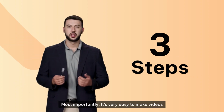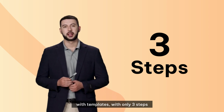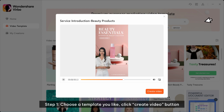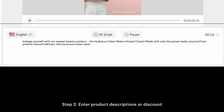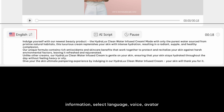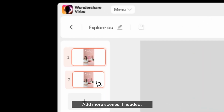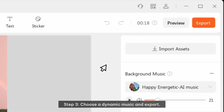Most importantly, it's very easy to make videos with templates, with only 3 steps. Step 1, choose a template you like, click Create Video button. Step 2, enter product descriptions or discount information, select language, voice, avatar, and switch background image. Add more scenes if needed. Step 3, choose a dynamic music and export.